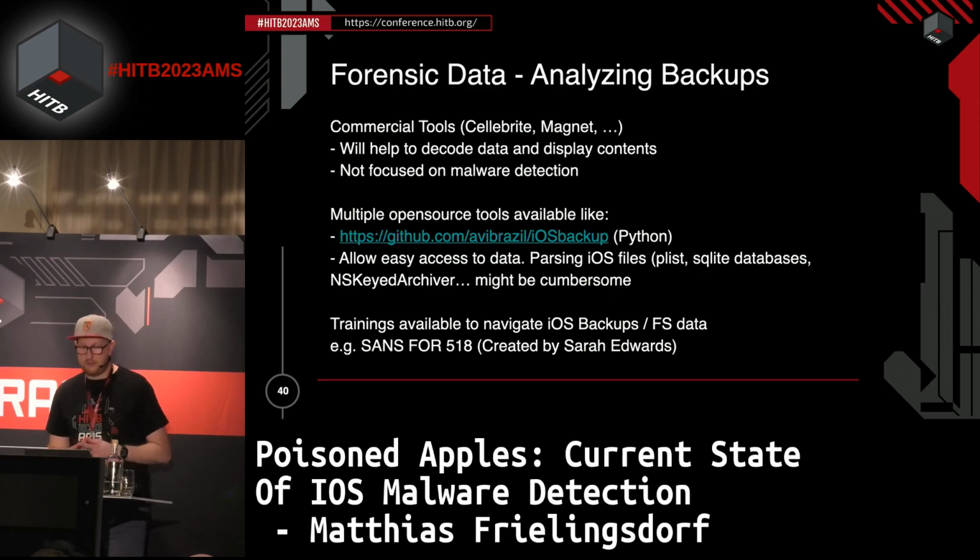If you want to analyze these backups, there's again commercial tools available like Cellebrite and so on and so forth. They will help you to decode a lot of data and display contents, but they are not focused on malware detection. So if you're looking at a Cellebrite image and you're trying to figure out if your device is going to be hacked or not, I wish you good luck. I did that for a couple of days, but it's not useful at all. Because you're surrounded by a couple thousand of files and databases, and if you do not know where to look, it's just not helpful at all.